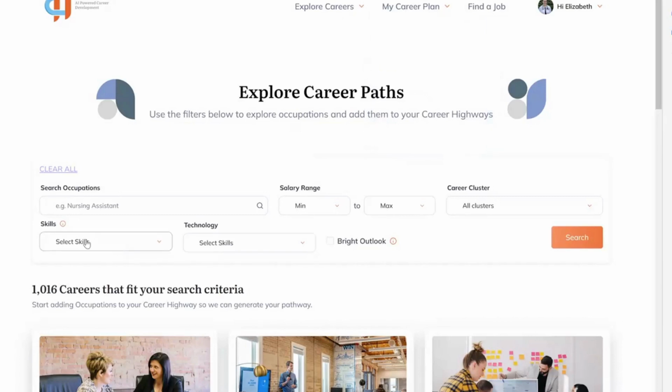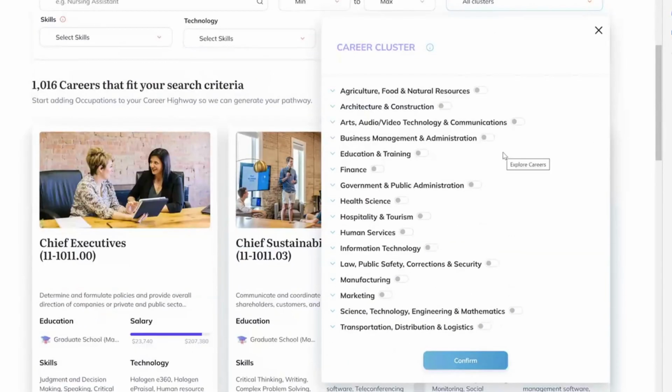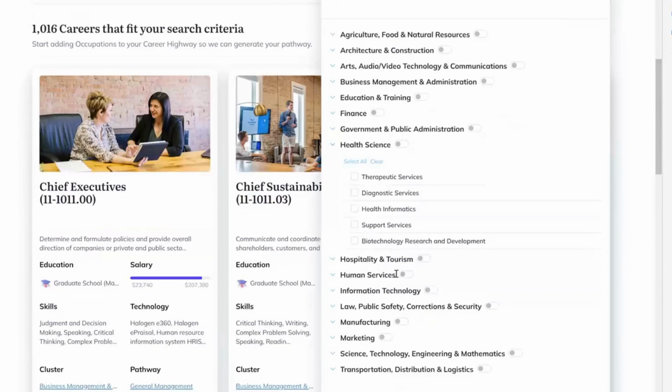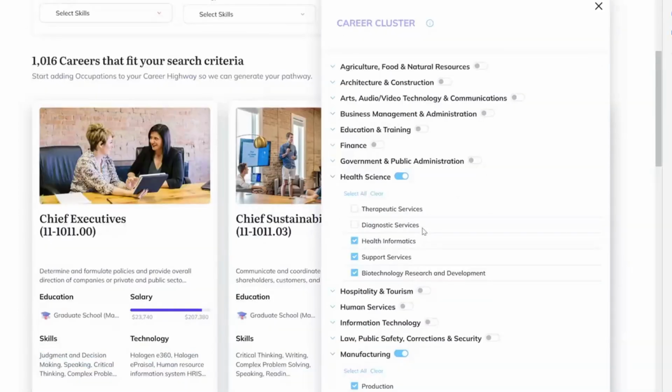And so you can see we have hundreds of careers, 1,016 to be exact. And you can search by all kinds of different career criteria. So you can see we have the 16 different career clusters. You can click on any of these and see the pathways that are available for each one of those. You can search on all the pathways, or you can just select a couple of them. You can include multiple clusters and pathways that you want to have in your search.